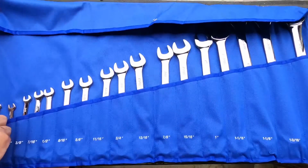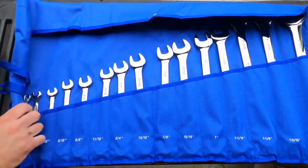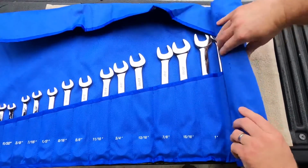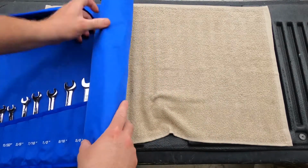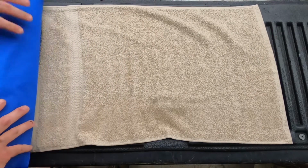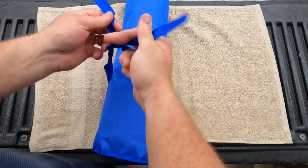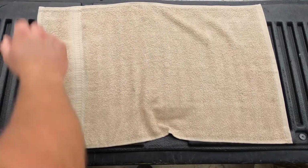So we fold the top. We're going to go from the small end. Yep, I guess this one here is set up backwards. So on this one here, we're going to go from the large end, and we are going to roll inward. Now this is set up so you can hang these on the wall if you want, but I'm not. These are going to lay in my toolbox. Okay, let's get that one out of the way.